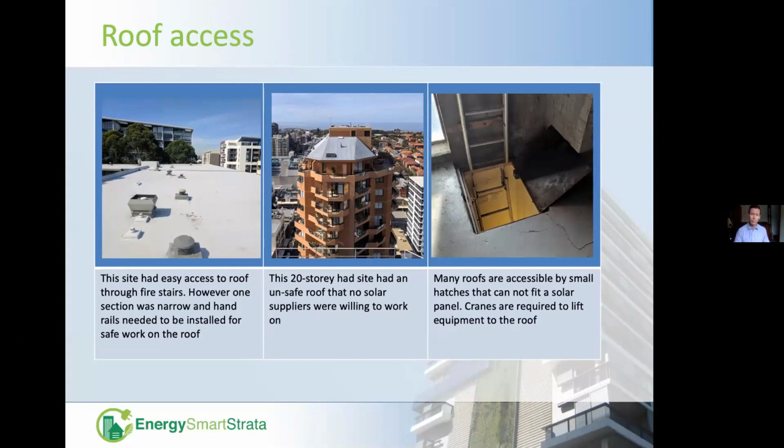It just means we need to be a little bit aware of how we are going to get solar panels onto the roof. Can we use a top-storey apartment, go through their balcony onto the roof? Do we need to get a crane? Things like that. So these are all the things we need to be a little bit aware of, so when we go and get quotes, we already have a good understanding of what's happening at our site.